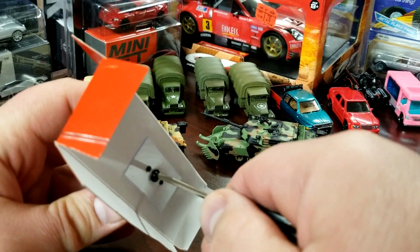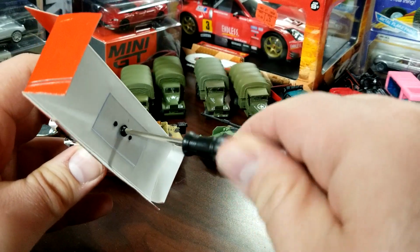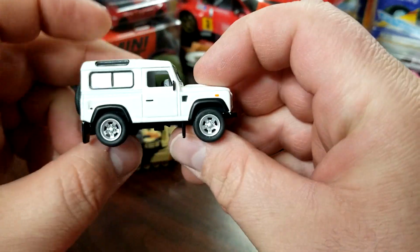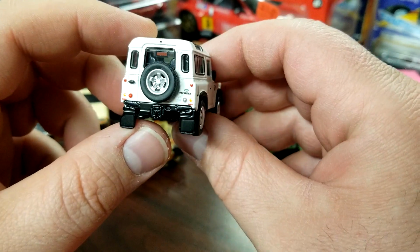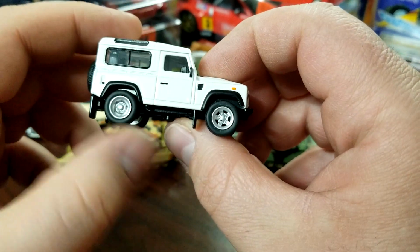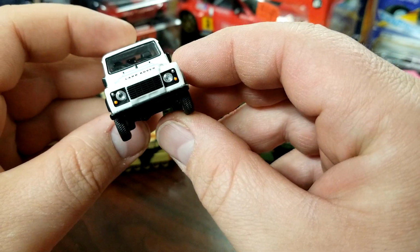Get this guy out of there. There we go. Tiny, tiny screws. There we go. This guy is all metal. Metal body, metal base. Very good detail on the back. Got your spare tire. Looks good. Mud flaps are part of the base. Rolls perfectly fine. Looking really good on the deets on the front.